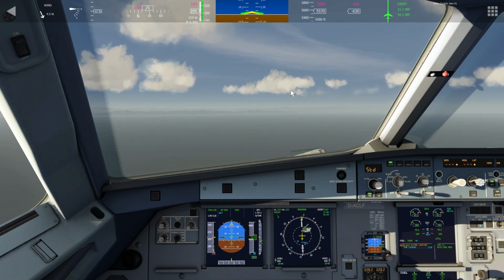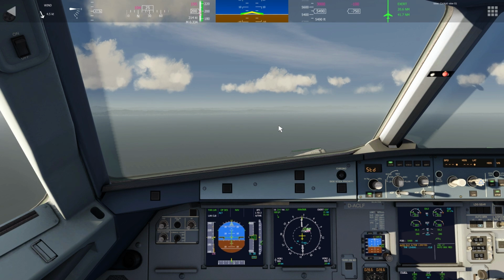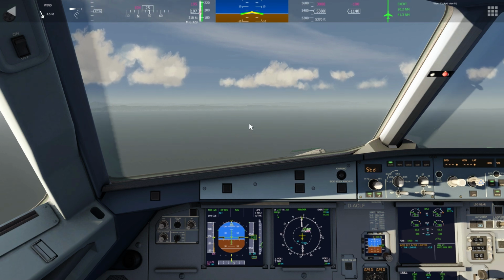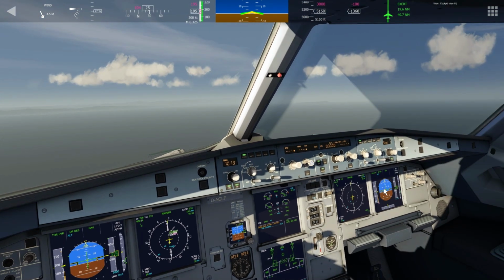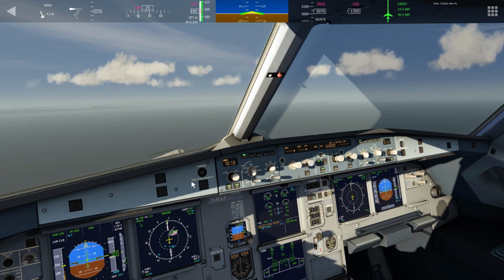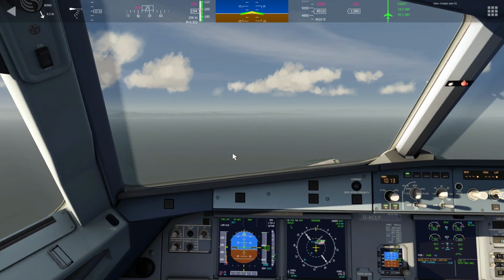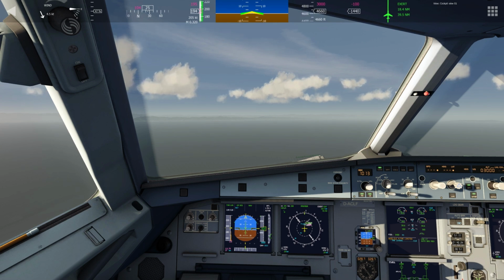You've got to try and remember everything here. I will put landscape on. Now I've got to change this back. Since I don't have a co-pilot, I'll do it. This is the hardest part.